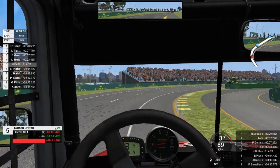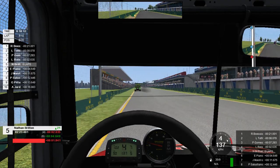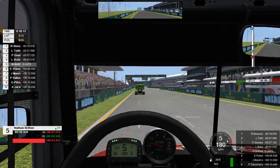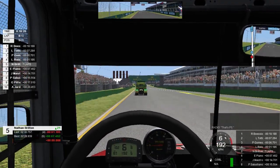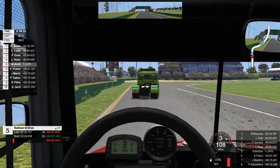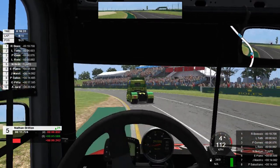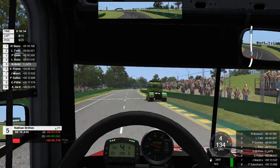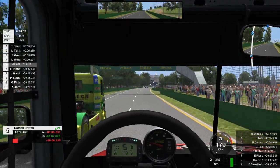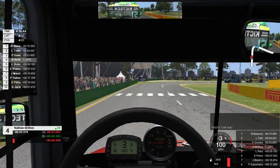Slow to get out of the corner in third gear. It's going to be interesting next round in Tassie with the hairpin. Getting through turns one and two is going to be interesting enough, I think. Another good run. Car left. Clear left. Left side. Clear left.